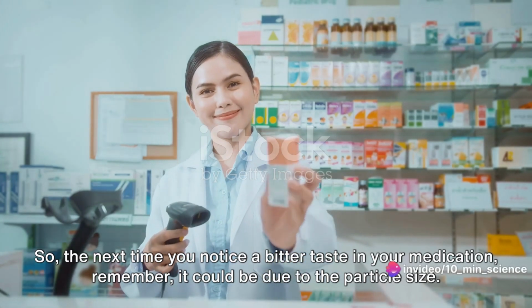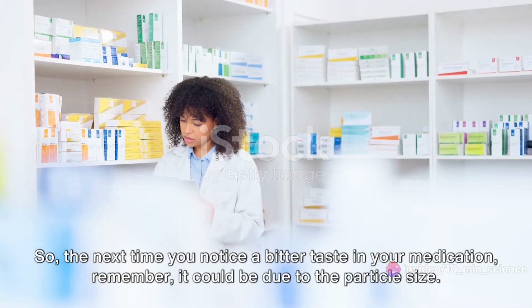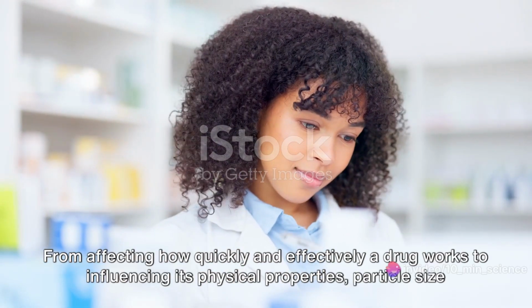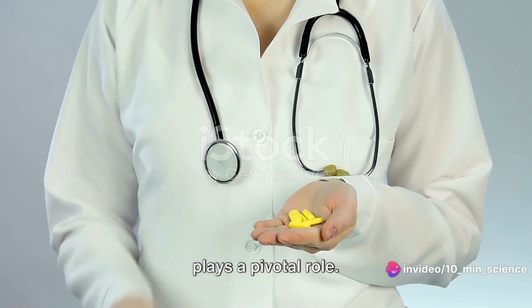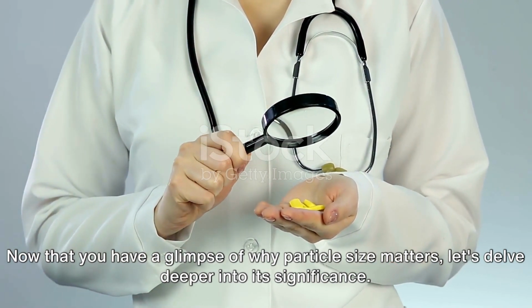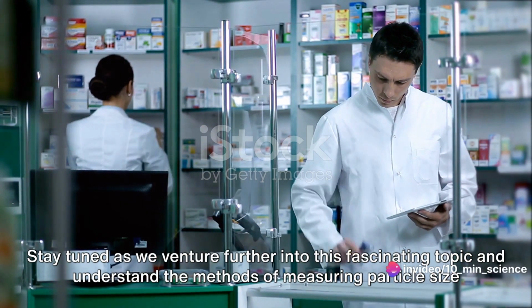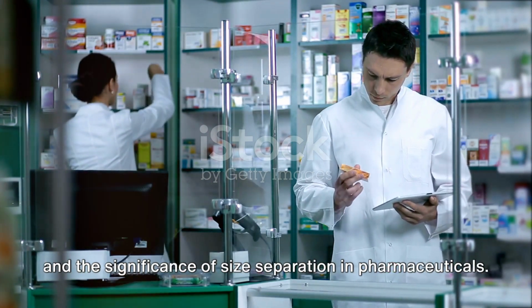So, the next time you notice a bitter taste in your medication, remember, it could be due to the particle size. In the fascinating world of pharmaceuticals, it's clear that size does indeed matter. From affecting how quickly and effectively a drug works to influencing its physical properties, particle size plays a pivotal role. Now that you have a glimpse of why particle size matters, let's delve deeper into its significance. Stay tuned as we venture further into this fascinating topic and understand the methods of measuring particle size and the significance of size separation in pharmaceuticals.